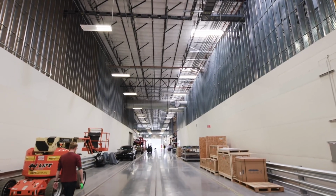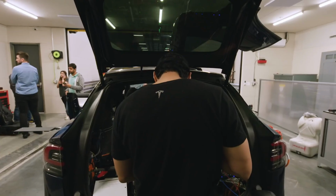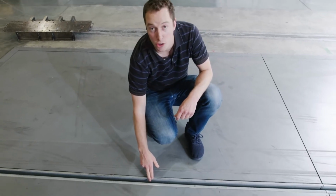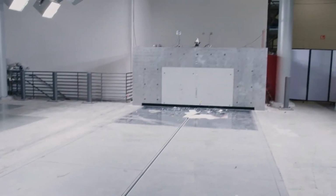So this is our crash test barrier lab. The test vehicle starts at the end of the track, about 340 feet away. We attach the vehicle to the propulsion system to the steel cable here. The two Model S performance drive units pull the test vehicle all the way down the track until it's about 3 feet away from the wall.